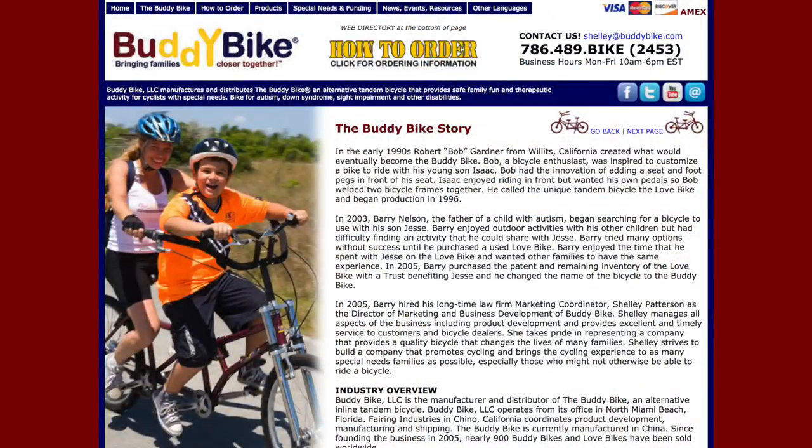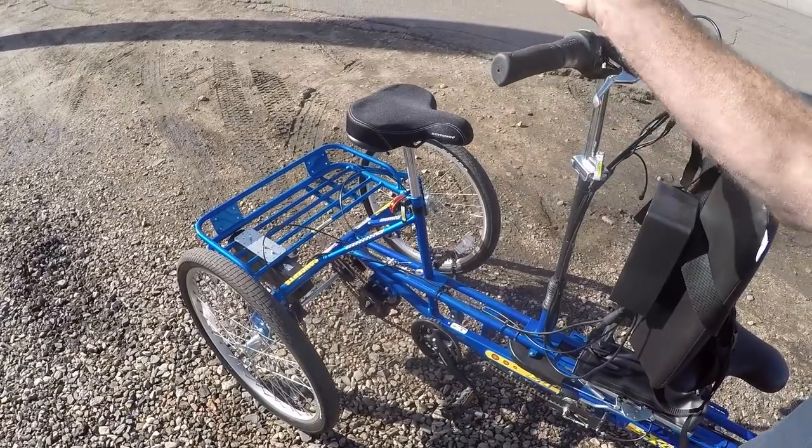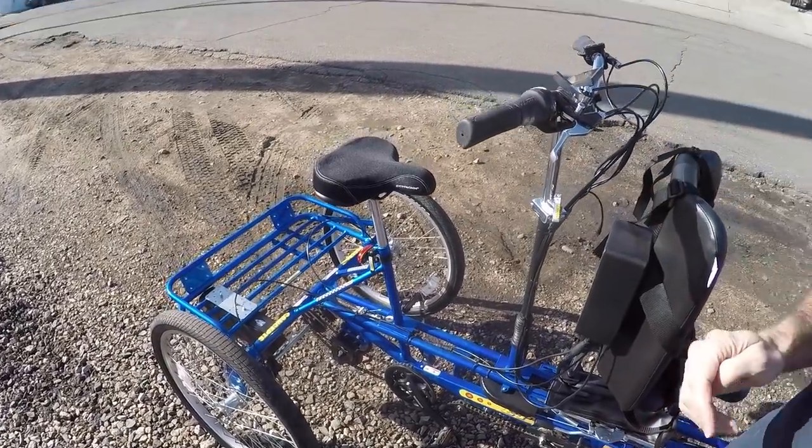Right. There's a bike called the Buddy Bike, which is a similar setup to this, but it steers from the front and it's got really long handlebars. We took it for a test ride up in Vail, and he could still grab the handlebars and rock back and forth. So we thought, this isn't going to work for him either. We definitely wanted the three wheels for stability. And some of the other tandems where he sits in the back, all he's getting is the view of the back of us. Sure. Yeah.